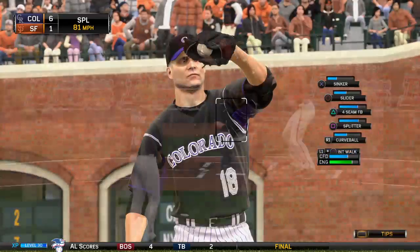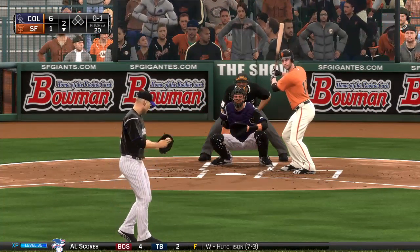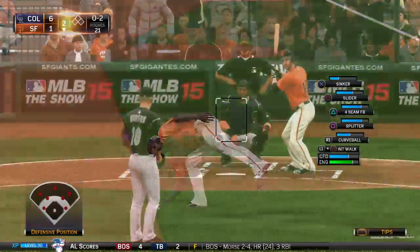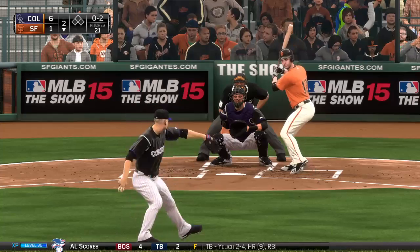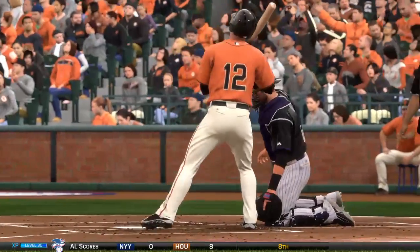A.J. Pollock is in to start things off here as he looks at a called strike. It's 0-1. And that guy right there is the beneficiary of all these early runs. He's got to be the happiest guy in the ballpark. And the pitch. Fastball called, strike 3, and there's the first out of the inning.